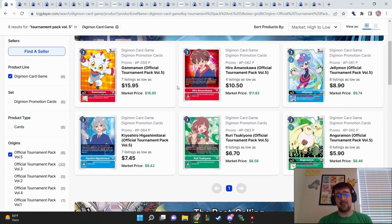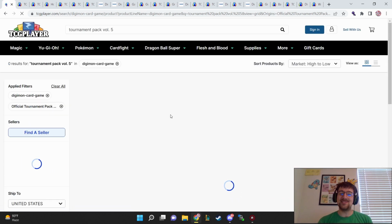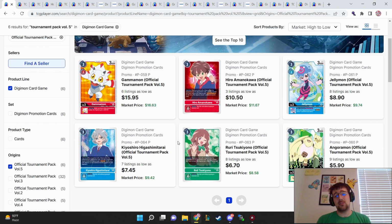Next, TP5. These cards are actually on TCGplayer right now. Something that is notable about these is that, very similar to TP1, these are exclusive to TP5 packs at the moment, which means if you want to build a deck using any of these cards, you do have to get these for the most part, especially the hero. He's like the most playable one. And then Gamamon is good for the Gamamon deck as well. So if your locals have these packs, make sure you go so you can get these.